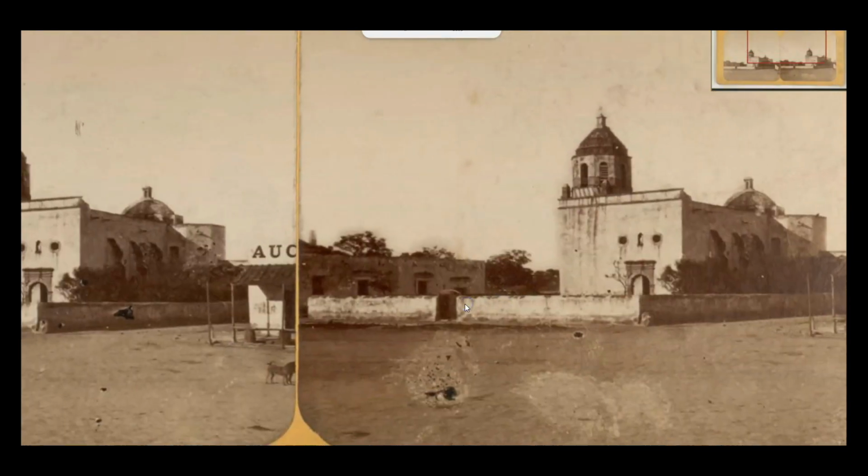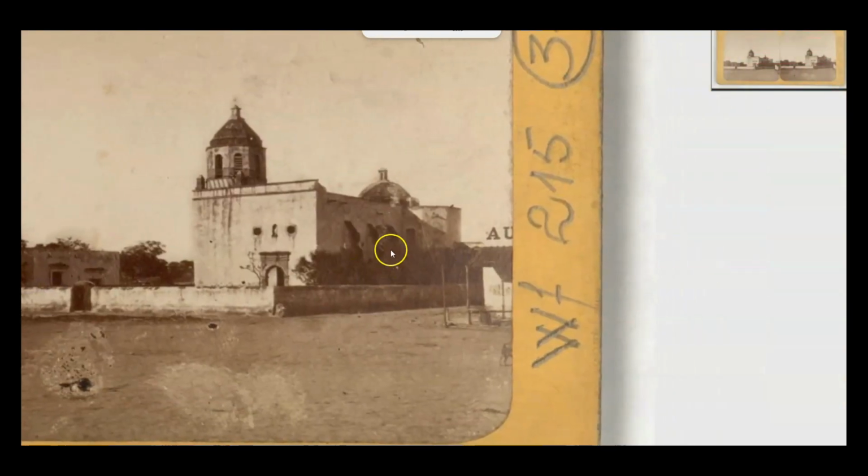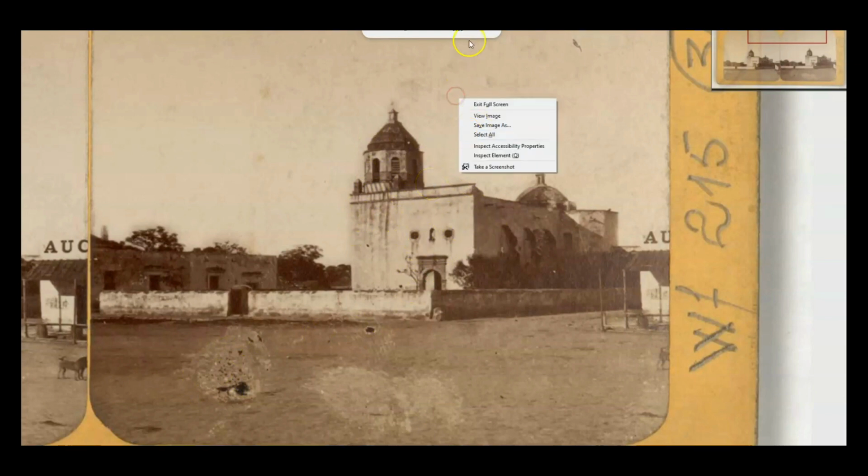Nice domes on top there. Oh, okay. Must be an auction house. What is that? That's very strange, but yeah, and look how old this looks. Just looks so old. And old world.